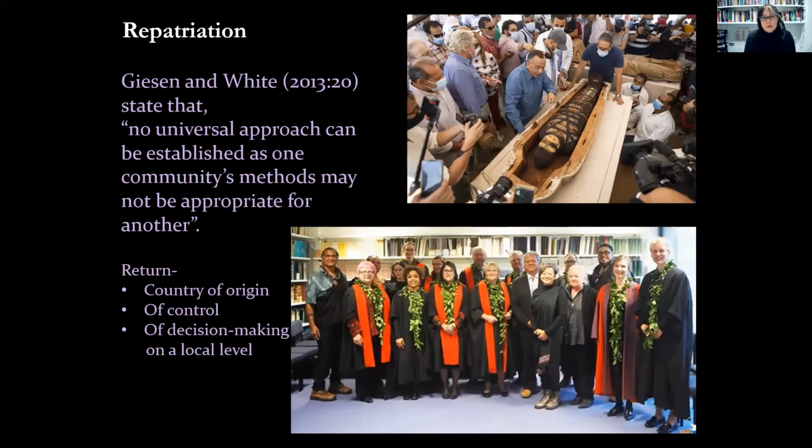These are really important things to think about if you are working with human remains that are not from Britain, that are from other countries that will certainly have been influenced by colonialism and imperialism and tragedy. So something to think about.